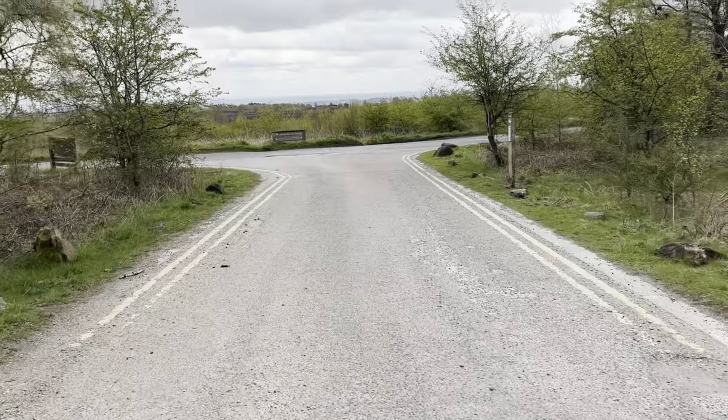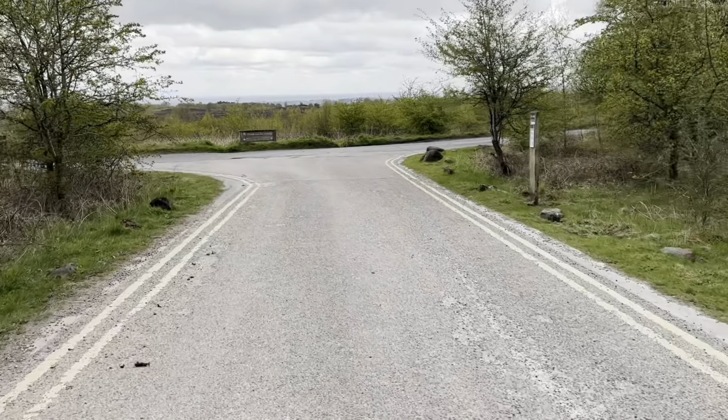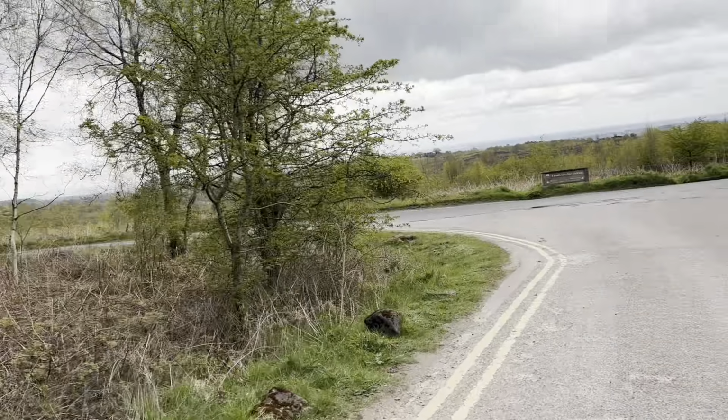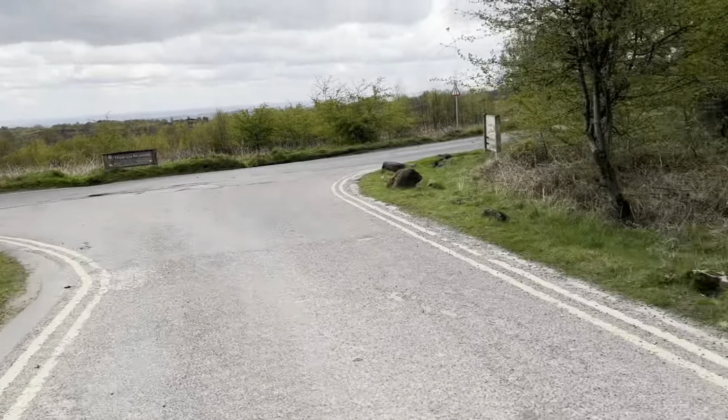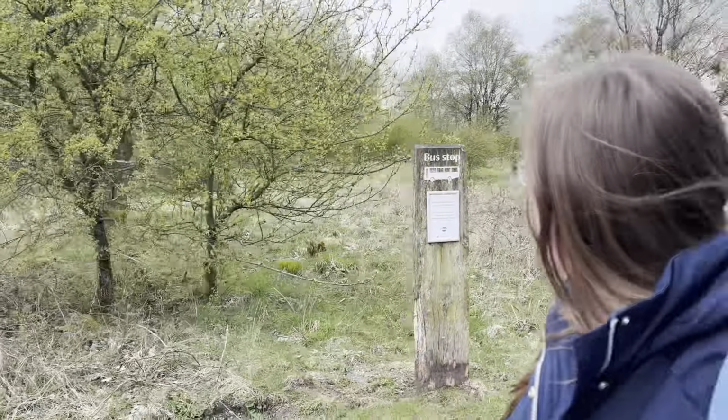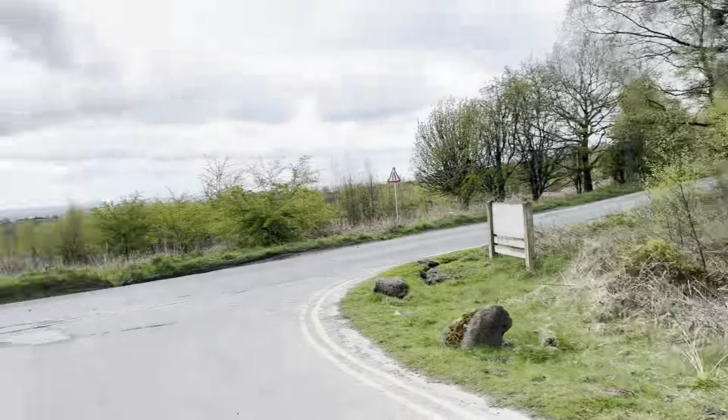So yeah, this is the road into the National Trust car park, but we just parked further up the road there in a lay-by for free, so I was going to walk up to that. Look, there's a bus stop, but the Sunday 825 has finished for the winter, hasn't it?